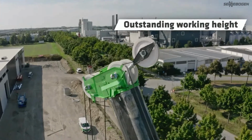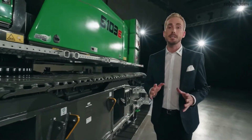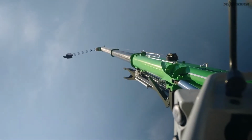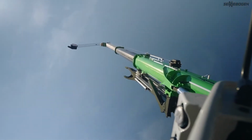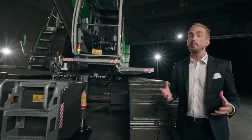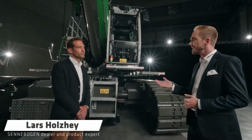Another highlight in terms of simplicity and performance is the telescopic system with pin boom, which makes operation easy for you. And what advantages the pin boom has to offer will now be explained by one of our globally based product experts and service partners, Lars Holzei. Hi, Lars. Hey, Felix. Lars, tell us, what are the advantages of telescoping with the pin boom system?